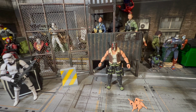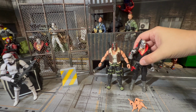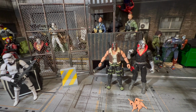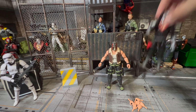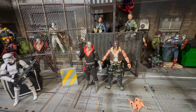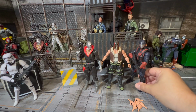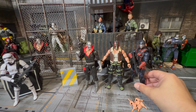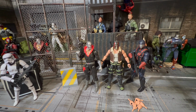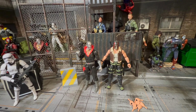Let's look at how he compares to a couple of GI Joe Classified figures. So here he is standing next to Destro, another baddie. Let's stick Destro over here, see if you can stand next to him there. Destro's just a tad bit taller. Let's see him standing next to a Viper. That's what he looks like standing next to a Viper. About the same height as the Viper. And they mix tremendously well with your GI Joe Classifieds.